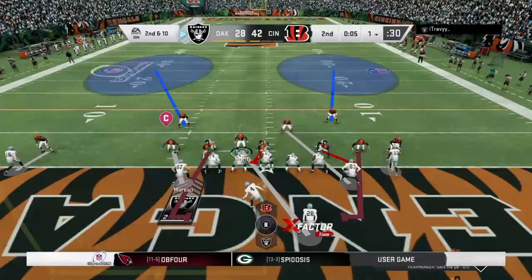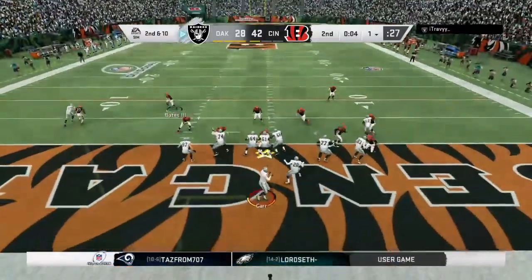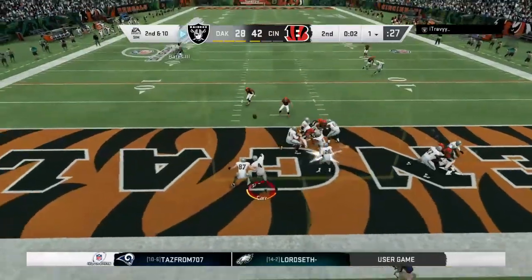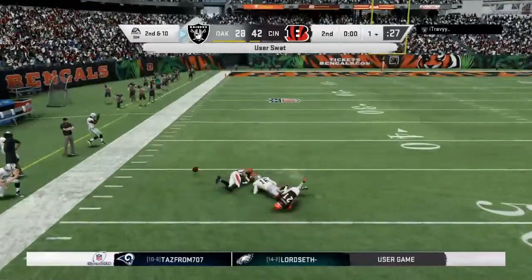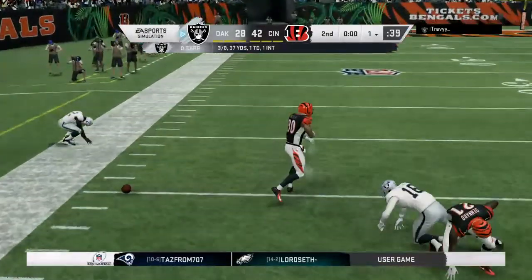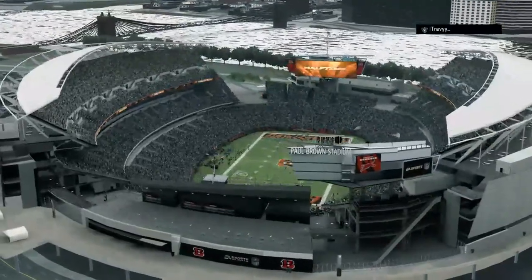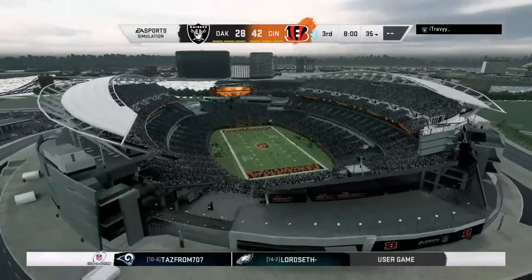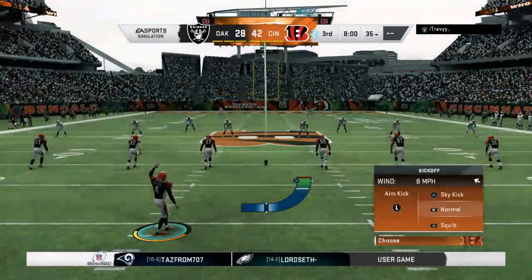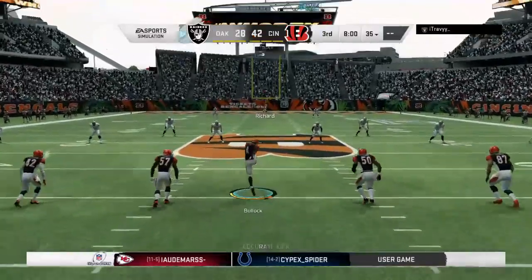Now Carr, after the incomplete pass, brings it up 2nd and 10. The final shot here before half for Carr. He's airing it out for Williams, and this is going to wind up incomplete. The coverage there was too strong on the deep ball, and now they face a third down. So it's on to halftime in this AFC divisional round matchup as we send you down to Orlando, where Jonathan Coachman has our EA Sports halftime report.